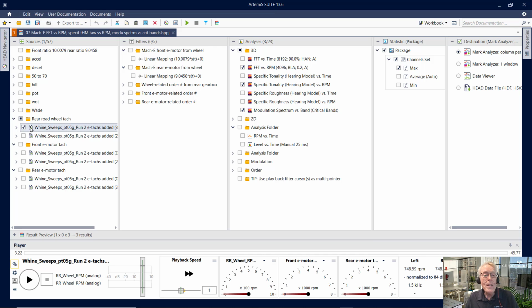So we'll start with the whine sweeps again, as we've been hearing them, and take the modulation spectrum versus critical bands, the specific tonality, the FFT versus RPM, and calculate all of that.